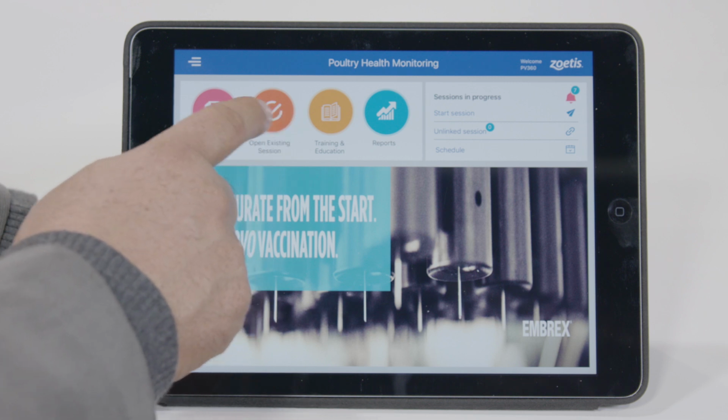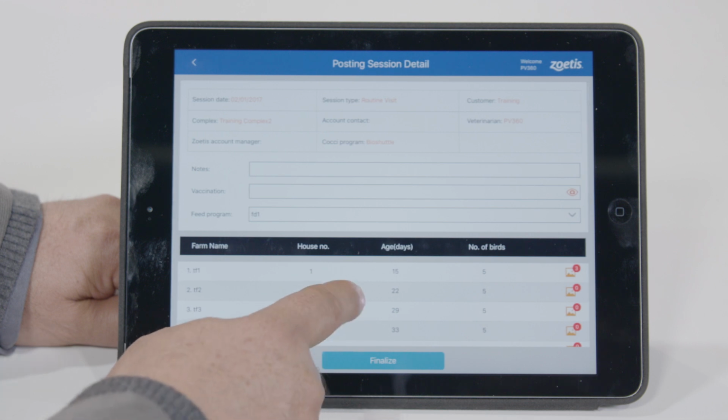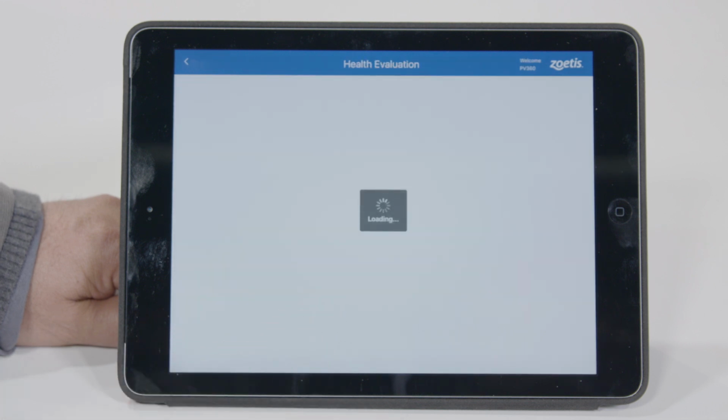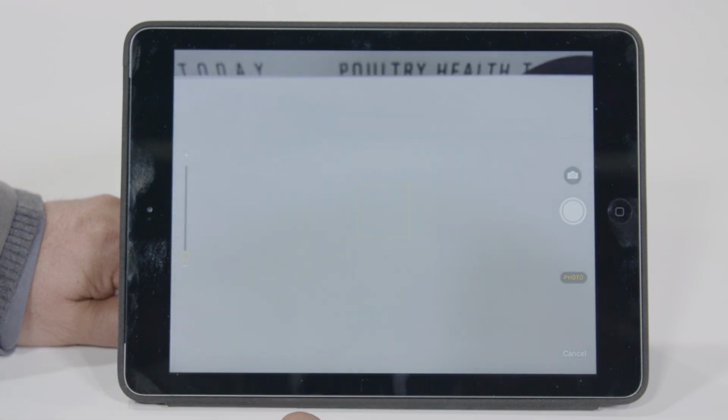And as I understand it, you're not just using it for recording data, but you can take pictures and tap into some of the other tools that go along with a mobile device. Tell me about those. Yeah, as you said, it's a mobile device, basically developed for iPads or Android tablets. You can bring it to the posting sessions, and it doesn't need any connectivity. You can work with it without an internet connection. You can collect all that information, analyze it there, and evaluate the health status of the birds with that tool.